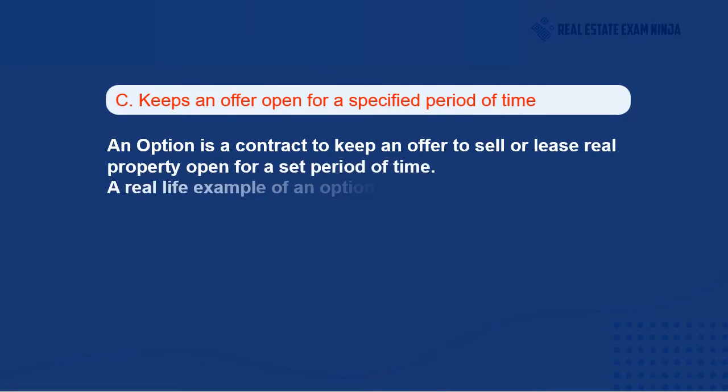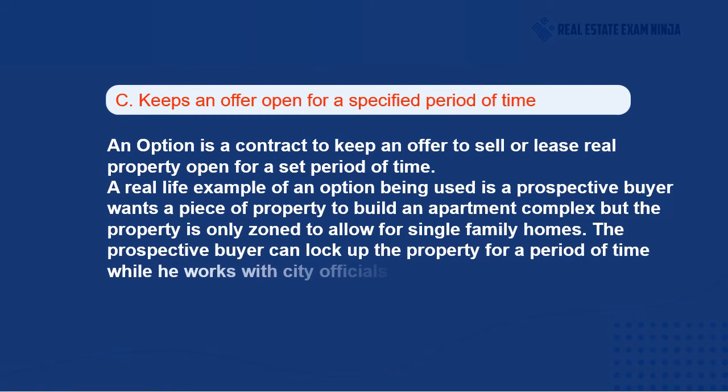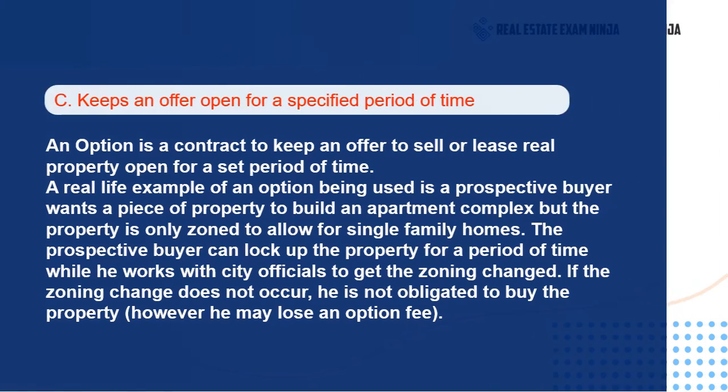An option is a contract to keep an offer to sell or lease real property open for a set period of time. A real-life example of an option being used is a prospective buyer of property who wants to build an apartment complex, but the property is only zoned to allow for single-family homes. The prospective buyer can lock up the property for a period of time while he works with city officials to get the zoning changed. If the zoning change does not occur, he is not obligated to buy the property, however he may lose an option fee.